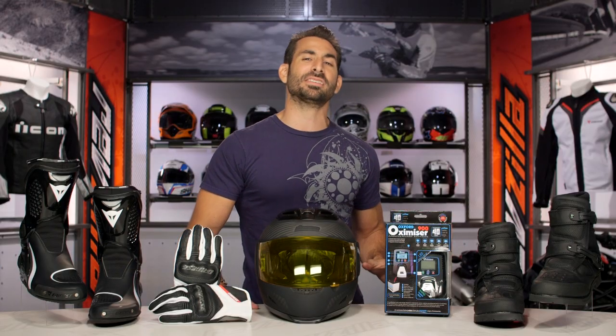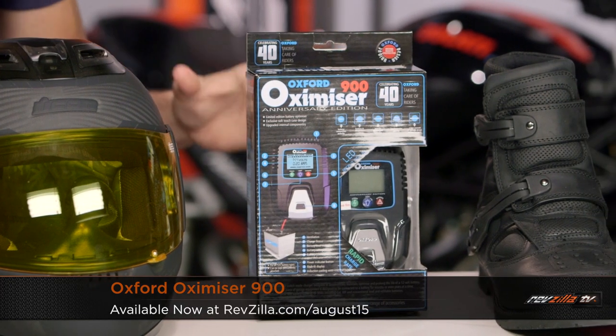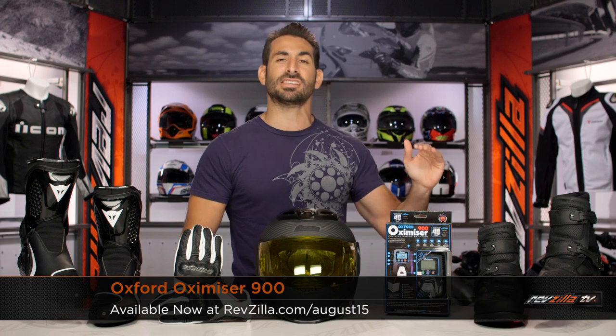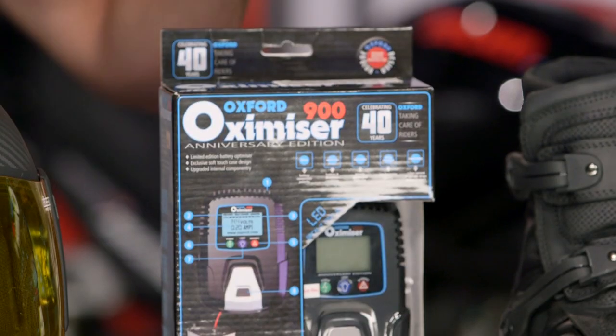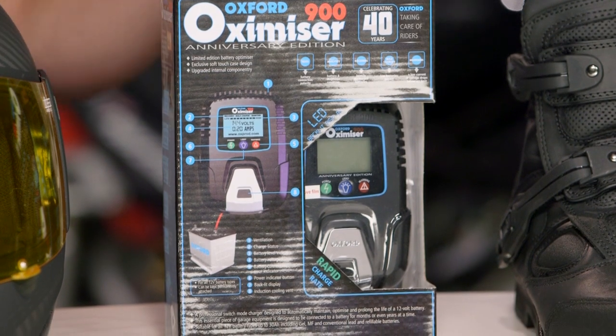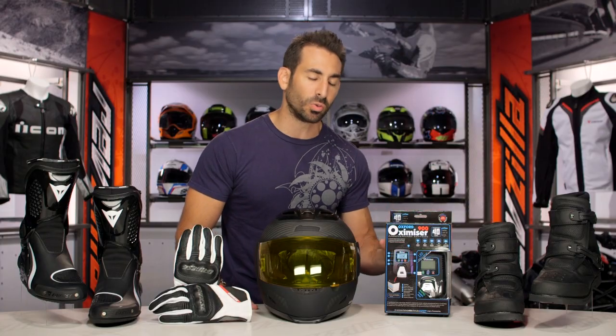As I'm rounding out my mix here, check it out. It's the Oximiser 900 battery maintainer from Oxford. They're out of England. They make wonderful stuff. This guy is going to be 30% off, $60 down to $42. It'll do lead acid, MF batteries, and gel batteries, and you can maintain, charge, and recharge your batteries. It has a digital display. Again, you only need one of these.